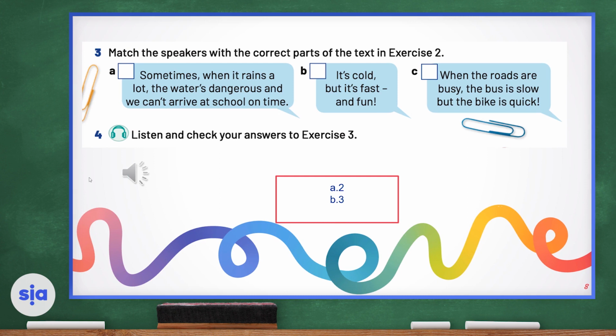B is the third speaker, and he says it's cold, but it's fast and fun. Of course, this person rides the snowmobile. Let's go to exercise C. And this is, of course, speaker 1. When the roads are busy, the bus is slow, but the bike is quick. This is the person in Egypt who rides the bike.